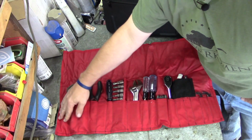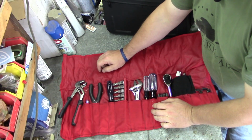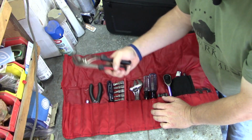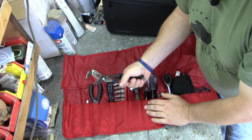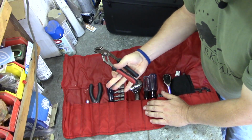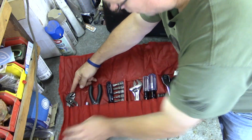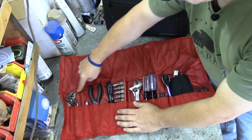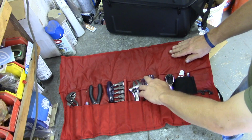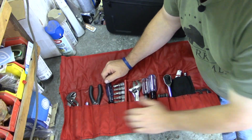And I'm going to start at the far end and work towards me. So this is just a pair of channel locks, right? A pair of pliers, and I prefer channel locks to other types of pliers simply because of their adjustability, right? I can go really big with these if I need to, and also small. And those actually take up 2 slots, right? And you'll notice the seam that runs right down the length of the tool roll. I try to have all my tools be shorter than that so that it folds over and rolls nice.